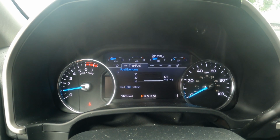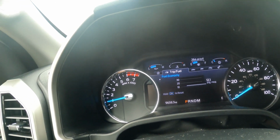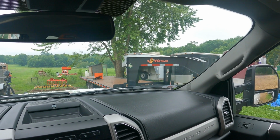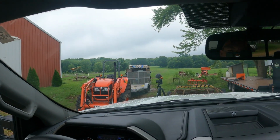The truck's only got 10,000 miles on it, or 9,600 as you see there, but the average is 12.1, and that's a mix of some heavy towing. We don't really drive the truck empty that much, particularly on the highway. The truck will make, like, she takes it to the grocery store a lot, and other than that, it's pretty much always got a trailer on it. And the trailer, not just a little trailer, that B-Wise trailer there, weighs 5,000 pounds empty, and not to mention if that tractor's on there, that's about a 15,000 pound load. And so I would never even consider what my fuel economy is going to be if I wanted to tow something like that.